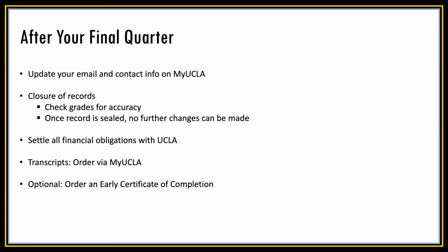Anytime you need to order a transcript after your degree is awarded, you do that on your MyUCLA. You'll have access to your MyUCLA forever. So whenever you need a transcript, you just log on there. You can order an unofficial one, an official one, electronic one, whatever it may be. And so you'll do that through your MyUCLA portal. There is an option to order an early certificate of completion if needed.